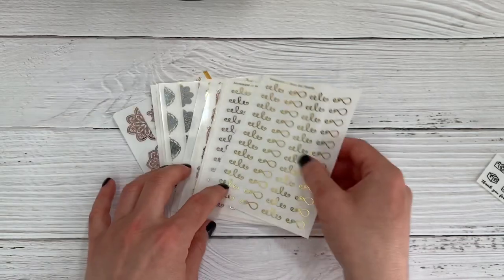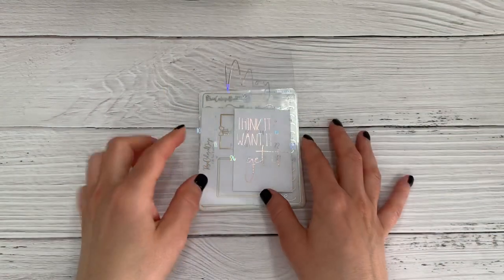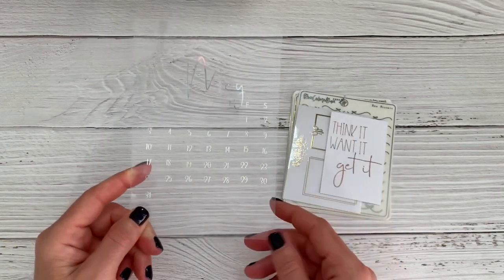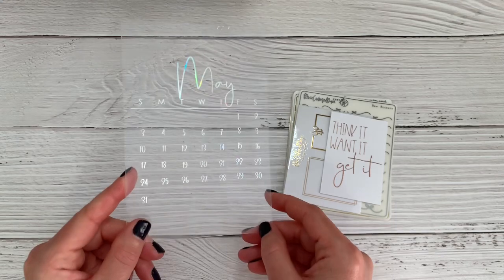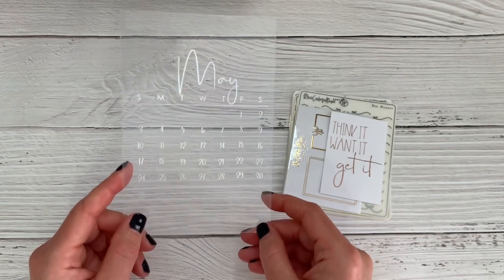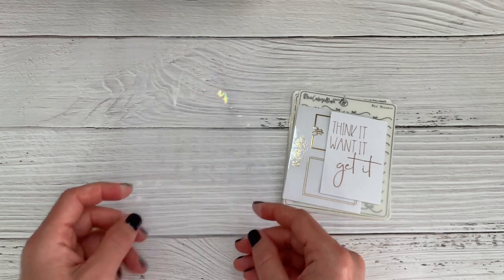I am really, really anxious to get these in my planner, and I will definitely be ordering from her again really soon. This shop is Rose Color Days. This is my first order with her, and it came with this clear journaling card that has the month of May on it in hollow foil. Super cute, and I will put this on the magnetic board behind my desk.